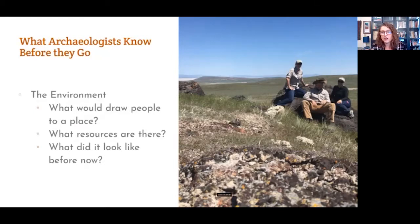In fact, pinyon pine, that short tree that's really ubiquitous on the mountainsides of eastern Utah, it didn't even arrive in Utah until after the end of the Pleistocene. So people were here when we didn't necessarily have pinyon all over the place.